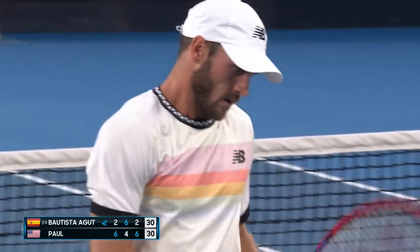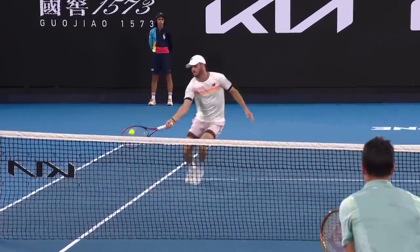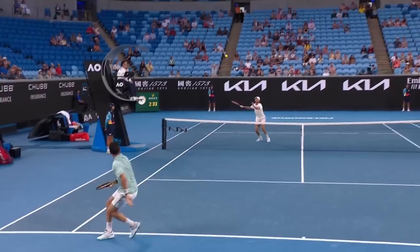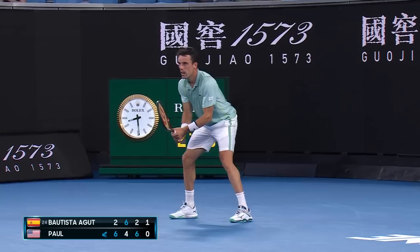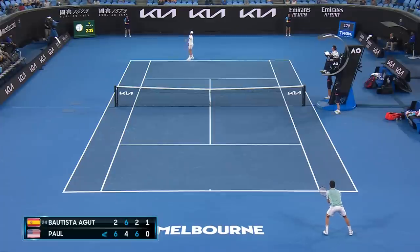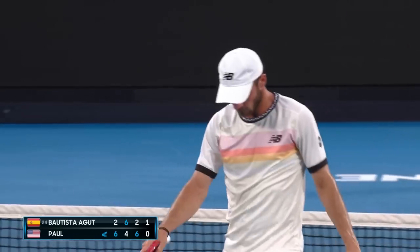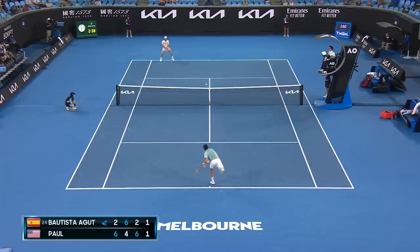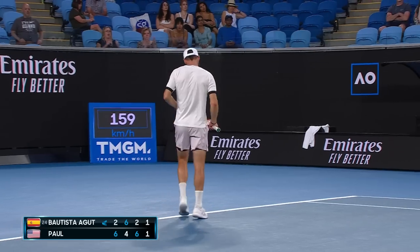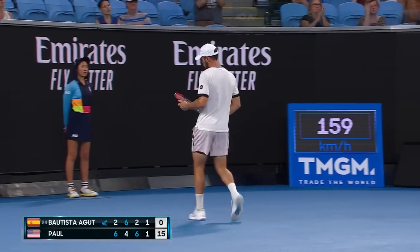Covered some territory again there, Tommy Paul. He kept after it. Another sprint from backhand deep to forehand short. So excellent endeavour. Really nice, isn't it? That's when he's looked his best, hasn't he? When he's moving forward on that return of serve.